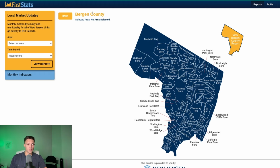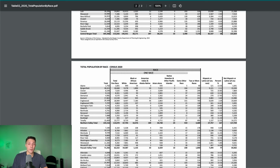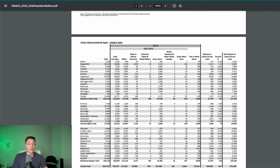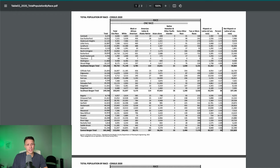But diving in further, you'll see that each of these pockets of towns are considered their own section. So let's look at these sections. We have the Southwest Bergen section. We have the Southeast Bergen section. We have the Central Bergen section. Then we have the Northern Valley section, the Pascack Valley section, as well as the Northwest Bergen section. And what are these sections and what exactly can you expect from each one?